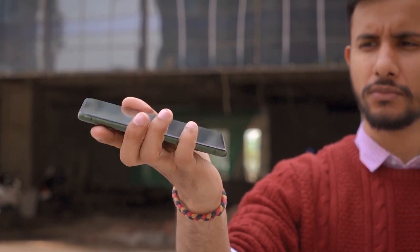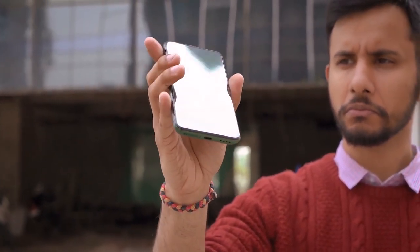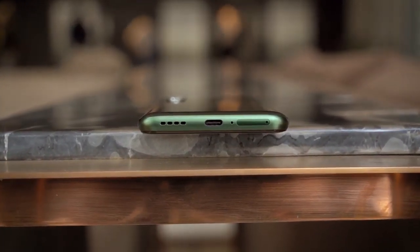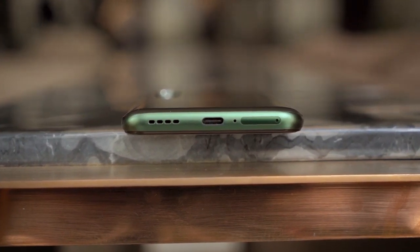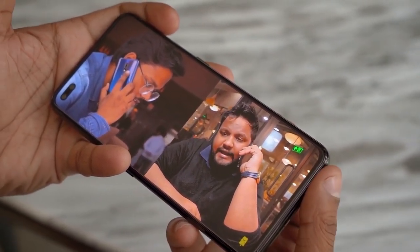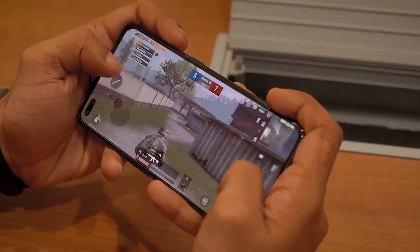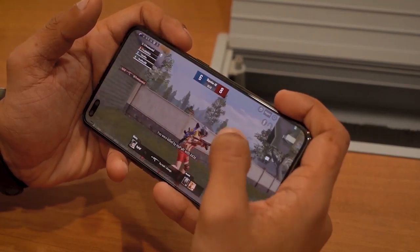Before I talk about the display, let me quickly run down the design section by giving you a physical overview of the phone. So towards the bottom, you'll get a USB Type-C port for charging, along with a speaker grill, which is also present above the display, as the phone has a dual speaker setup. The speaker quality, for those wondering, is fantastic. The audio output is loud, rich, and there's very little reverb on the phone's chassis when you max out the volume level.